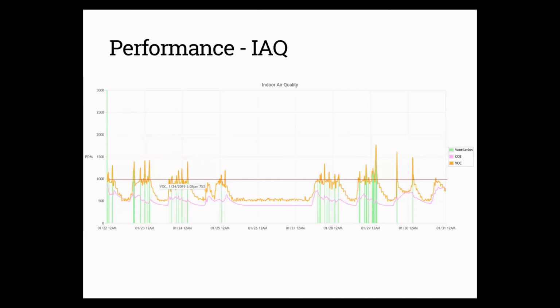Whenever the VOC or CO2 goes over that 1,000 parts per million, the recommended high point that you'd want to have your CO2 or VOC at, the ventilation kicks in and quickly brings the air quality back below those levels. In some homes, CO2 drives the ventilation because there's high occupancy. In others, like this one, lower occupancy but more cooking, and hence the VOCs drive ventilation.